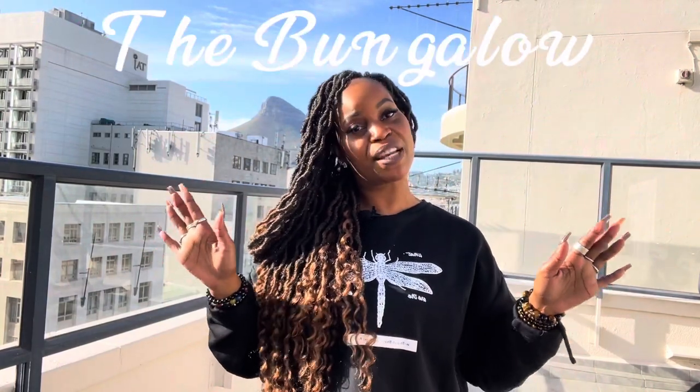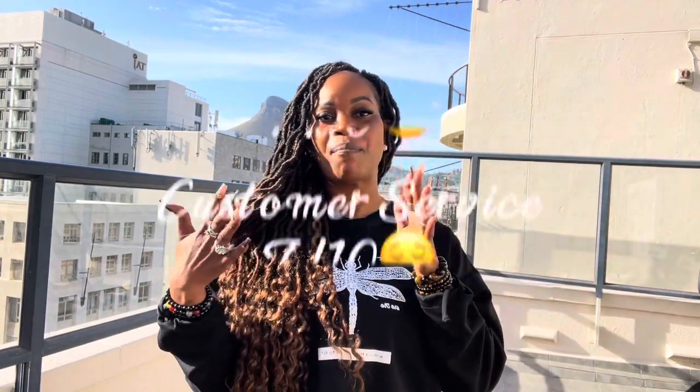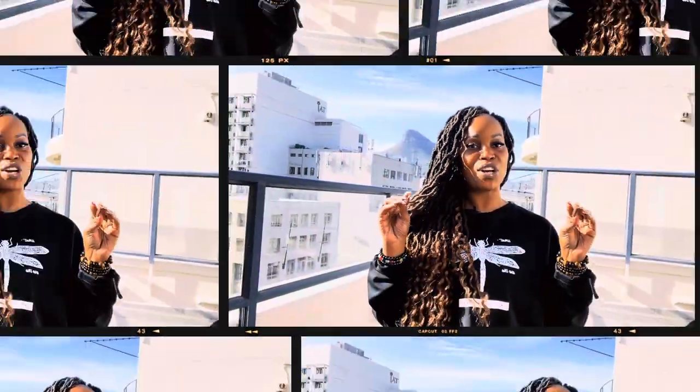My number five pick is the Bungalow, the Clifton Bungalow. It has beautiful views. It offers a variety of food choices, but I would give the customer service maybe a 7 out of 10, but I can overlook that because it has so much to offer when it comes to the views. So we sacrifice a little customer service for the views. So I'm gonna take you to Clifton here.